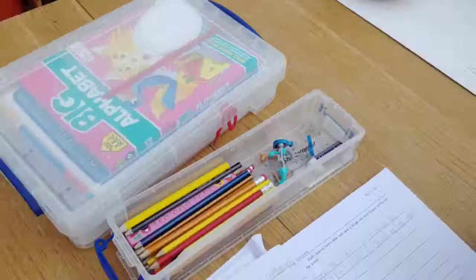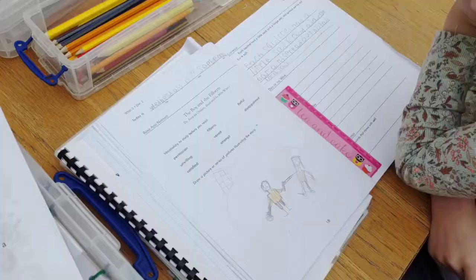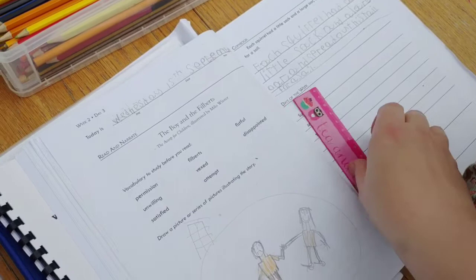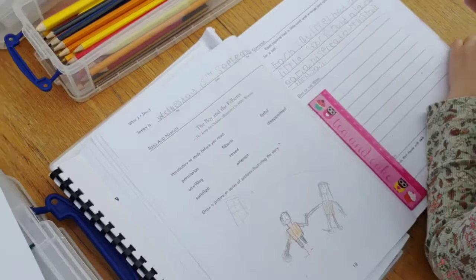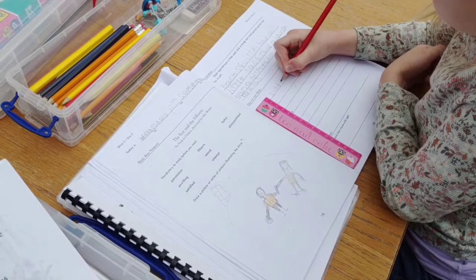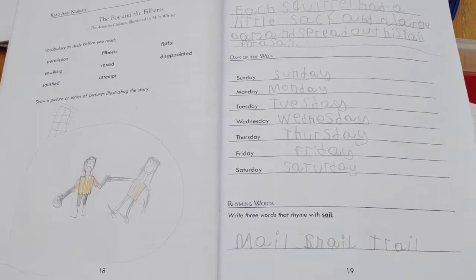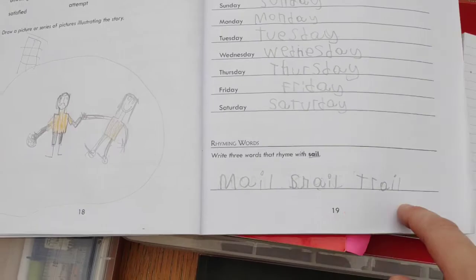So my daughter's just doing her copy work now, and then she's going to practice writing her days of the week. For the days of the week, because she's been doing them a bit, I've asked her just to cover them with a ruler, to read it, cover it up and write it. So my daughter's finished her Cottage Press for the day. The last thing she had to do was write 3 words that rhyme with sail.